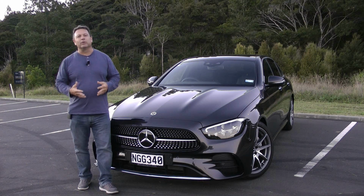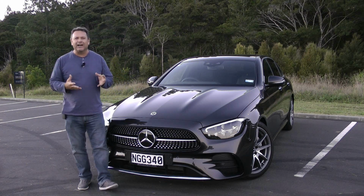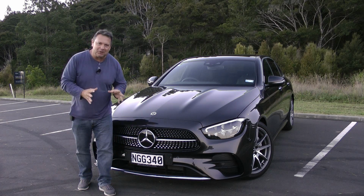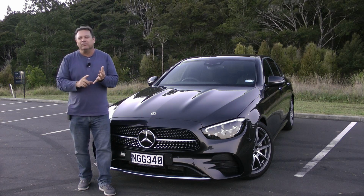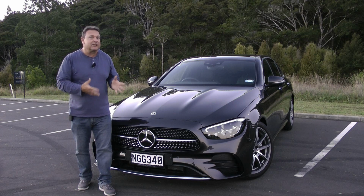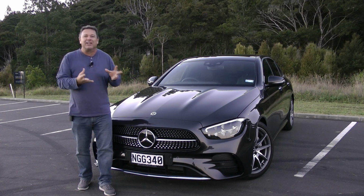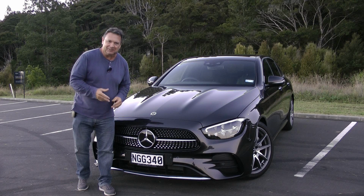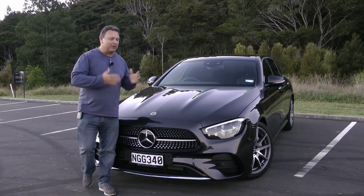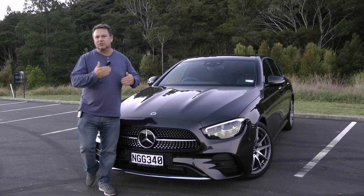In 1953, Mercedes launched the Einspritzmotor, which is terrible German, but I think you'll work it out that it's actually called a fuel injection motor. But that's really where the E-Class came from. The E stood for Einspritzmotor. I love saying it. It doesn't actually. Anyway, moving on. 1993 it became the E-Class, and then it's just gone on from there.